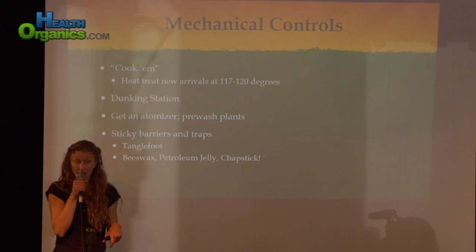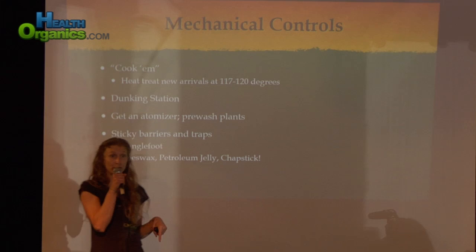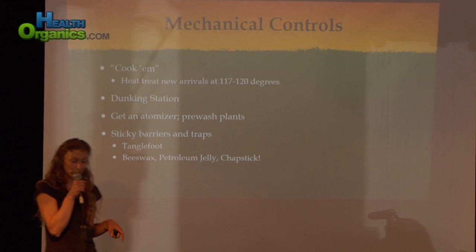Those large display made in China thermometers that all the grocery stores sell, they have a 7 to 10 degree variance. So if I tell you to heat it from 117 to 120 degrees, and you spike it to 130, you're gonna be very unhappy with me when you come back to the shop. So make sure you trust your thermometer.